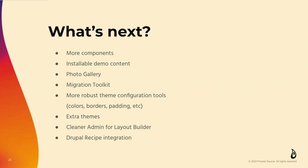And I didn't need to mention this. We have an initiative right now where we're trying to clean up the admin portion of Layout Builder. There'll be probably some JavaScript and things to clean up some of those nested forms for buttons and things like that, so we can make it a little more intuitive, a better user experience. And at some point, Drupal recipe integration.